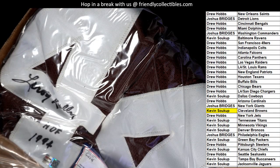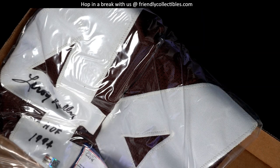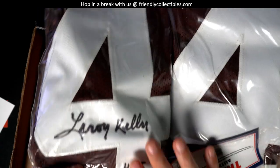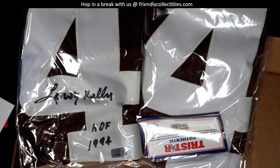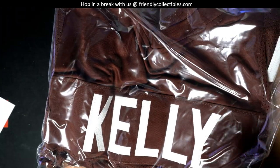Yes, they are, Beaks. Yes, they are. It's got a Hall of Fame inscription here. We do have another break that's pretty close. But yeah, that's just a great one. Congratulations again to Kevin, who pulled that. Leroy Kelly, Hall of Fame, Cleveland Browns, running back, jersey.